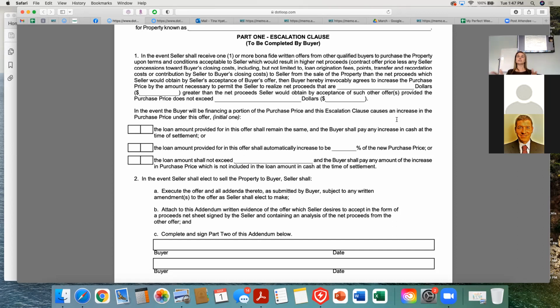Which offer has the higher net to the sellers? Now, I know I'm asking you to guesstimate, but which offer has the higher net? Yeah, the first one. Why? Because of the transfer tax. Yes, right. Okay. So the other one does not have that. Transfer and recordation taxes. They both had escalation, but only one had this. So this one escalated up to 352, right? Which is purchase price. This one capped at 350.